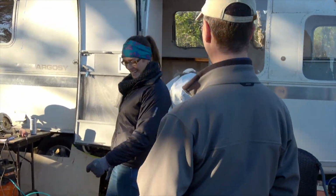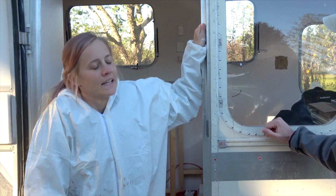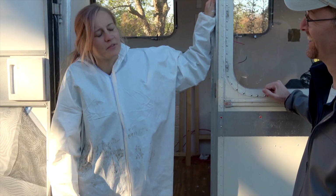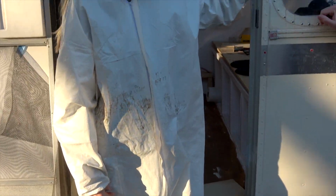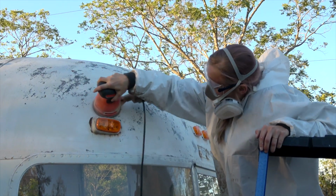Hey guys. So Olivia, we see you all suited up here. You look like you're ready to go to space. Yes, so this suit and I have become very familiar. Oh yeah? Seen a lot of projects already, as you can tell. The stain, the polyurethane, and now I'm about to sand the end cap and try to get some of that flaky old paint off of there.